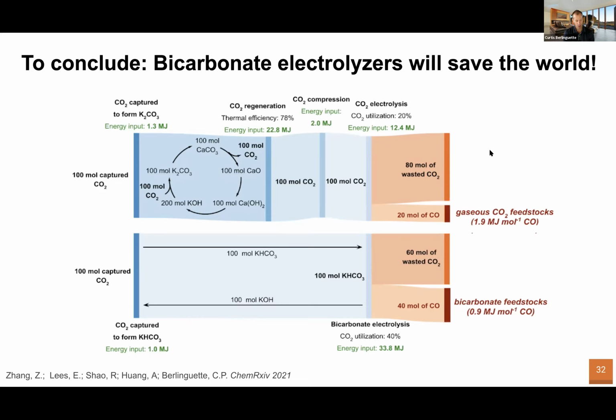But I also want to throw in the caveat that all of the engineering design principles around that electrocatalyst layer and how it impacts carbon-based products are not the same for the gas phase CO2 electrolyzer as they are for the liquid bicarbonate electrolyzer, just because we've got different polarities of feedstocks. And so we can't simply take that information that exists in the CO2 literature and apply it to the bicarbonate electrolyzer. We're finding that we have to actually build out an entire new database of information.